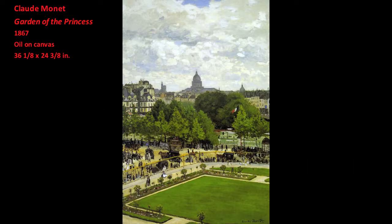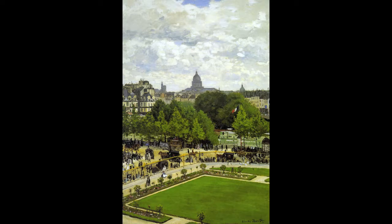In 1867, Claude Monet applied for permission to paint in the Louvre Museum. Painting copies of old master works in the museum was common practice for 19th century French artists. However, being granted permission to paint in the museum, Monet set up his easel outside on a balcony overlooking the city of Paris. From the Louvre balcony, Monet painted several works, including Garden of the Princess.